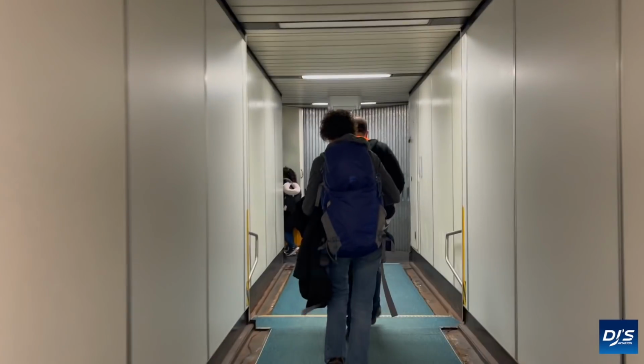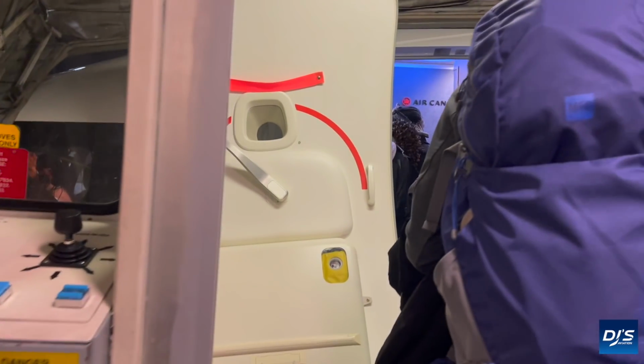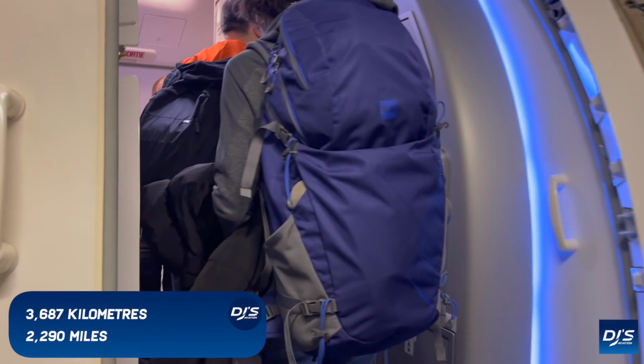registered as C-FSDB. This aircraft was delivered to Air Canada in January of 2019 and was stored from the 30th of September 2019 through to the 14th of March 2021, and this is a 3,687 kilometre or 2,290 mile journey.